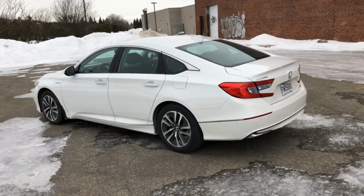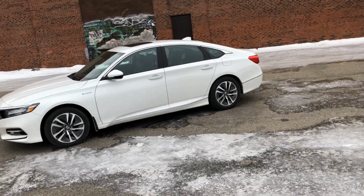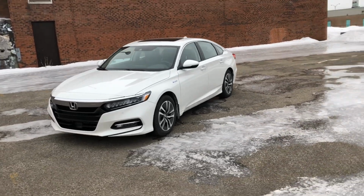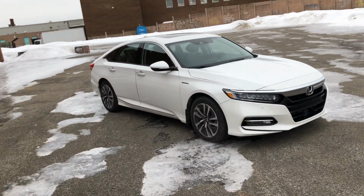Oh, one of the most important features, adaptive dampers. I will talk to you about them in a few minutes. Did I mention moonroof? I forget. Navigation, heads-up display, a lovely feature, wireless charging, heated steering wheel, vented seats, and that's pretty much it.